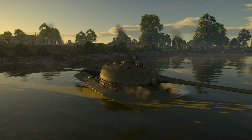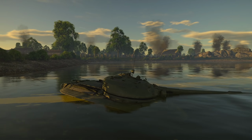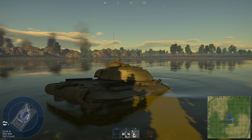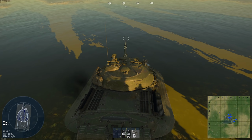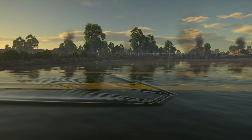I don't think this thing floats. Nope, it doesn't seem like it's floating. It, in fact, looks a bit like a submarine. And we're drowning! Ah, screw it. Comrades! Let's fight capitalist sukas underwater. I seek submarine for the motherland.